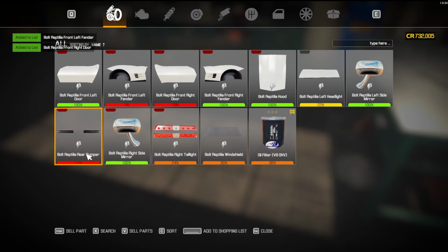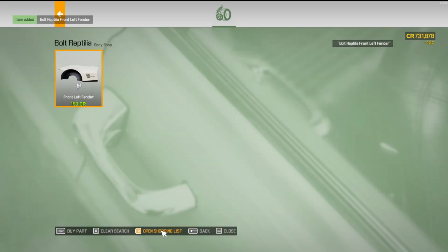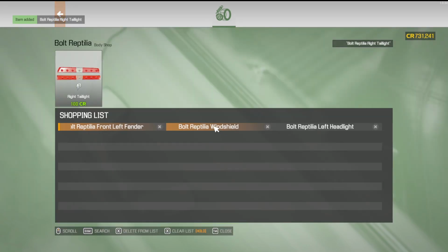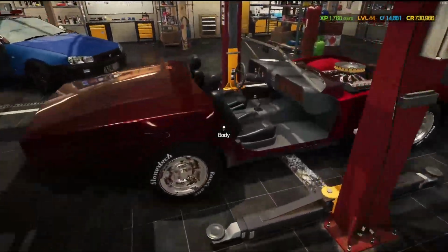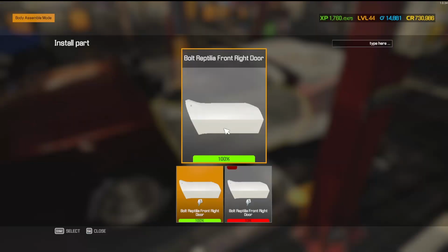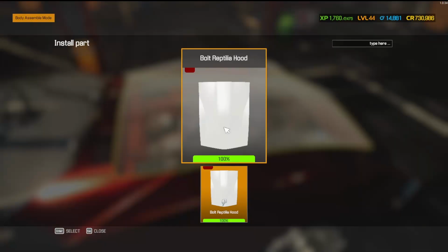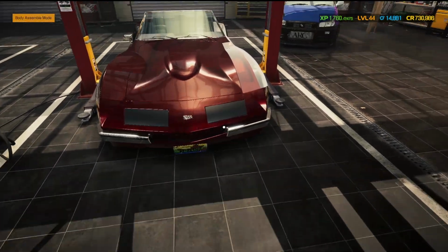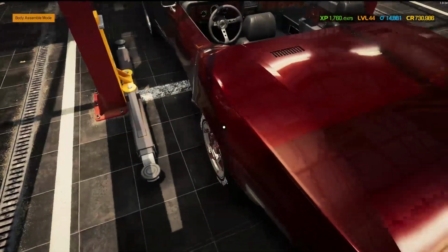So I need the rear bumper, tail light, and headlight. So let's go ahead and grab those. I think I'm going to be over budget with those. So let's go. Fender, right door, rear bumper, tail light can be fixed. Windshield's not fixed. Headlight's not fixed. Okay. So new. Yeah, that was my mistake. Totally messed up on that. And rear bumper.